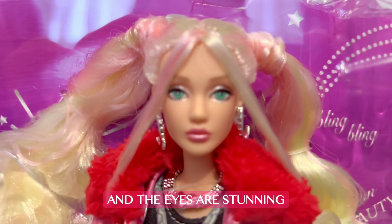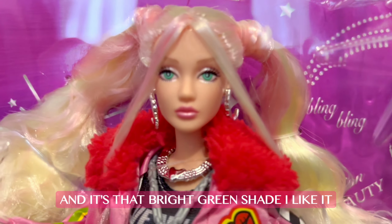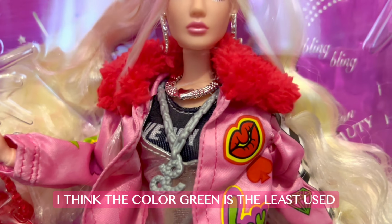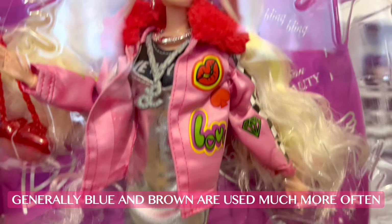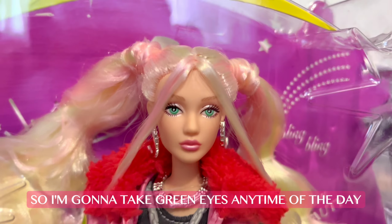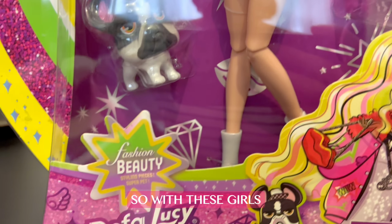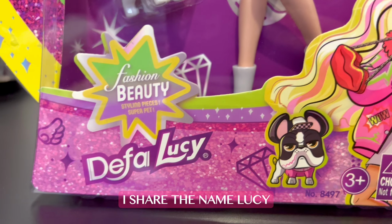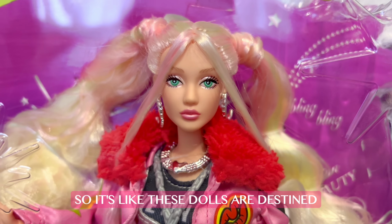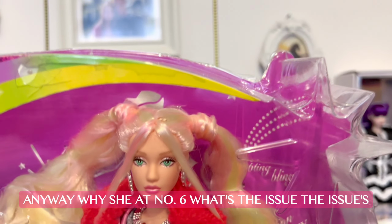And the eyes are stunning. The eyes are completely on point, and it's that bright green shade. I like it. I think the color green is the least used eye color on fashion dolls generally. Blue and brown are used much more often, so I'm gonna take green eyes any time of the day. And by the way, I myself have green eyes, so with these girls I share the name Lucie, although mine is written differently, and the green eyes, so it's like these dolls are destined to be in my collection. Anyway, why is she at number 6 was the issue.